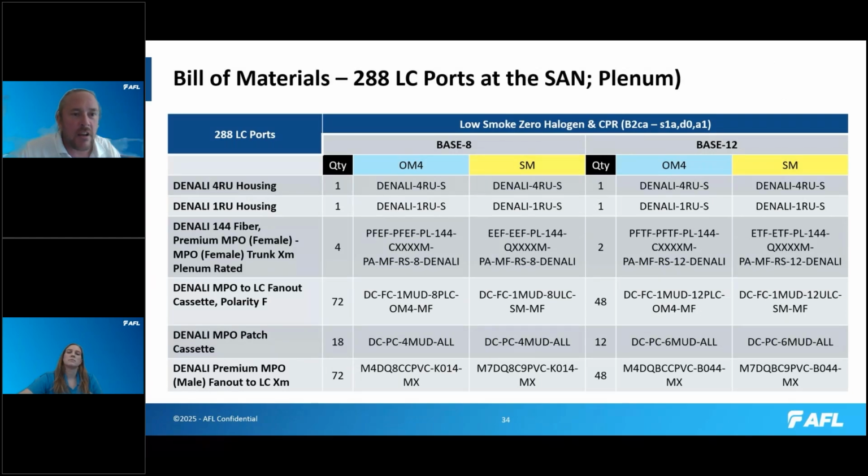Next slide. Right, there we go. So for 288 LC ports, we put the 4 RU housing in the MDA, 1 RU at the SAN. At the 4 RU, we are going to have the MPO finite cassettes, so 288 LC ports. On base 8, you get 4 LC ports per cassette. So the 288 divided by your 4 gives you your 72 finite cassettes. So on each end there'll be 72 MPO patch cassettes.